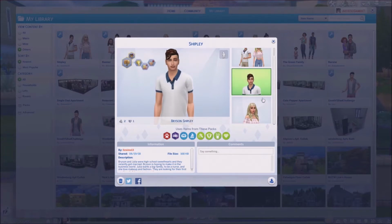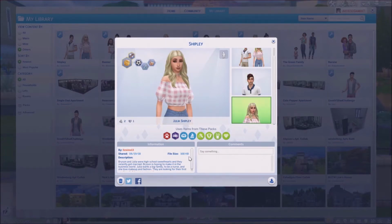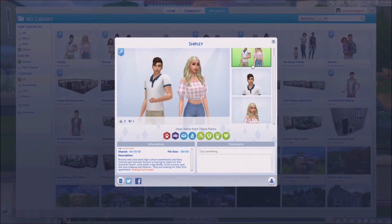Here we have Bryson and we have Julia. Bryson and Julia are high school sweethearts, and they recently got married. Bryson is hoping to make it in the business world. Julia wants a big family, to be a nurse, and she loves makeup and fashion. They are looking for their first apartment. So these are these 2 lovely Sims.